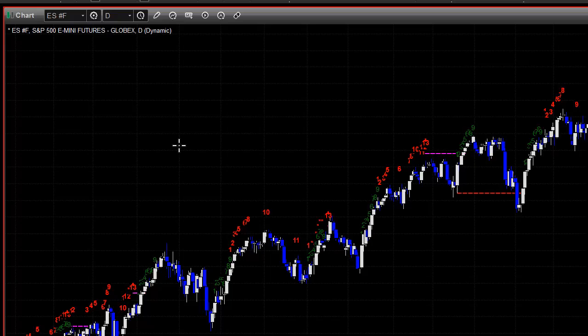Big story this week, of course, and there's actually a lot of stuff coming out, but the big item this week is going to be triple expiration. That's options, futures, and commodities all expiring. That does tend to mean that Friday will be extremely slow.